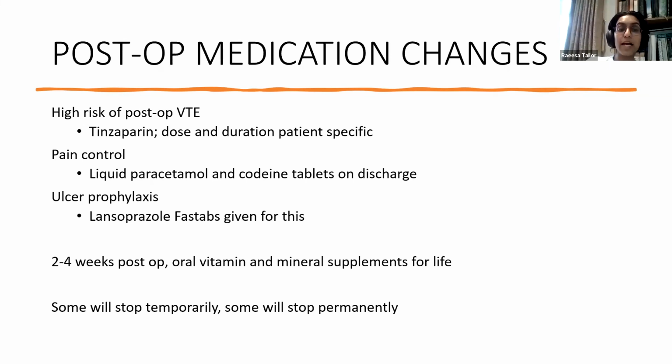Quite often we'll start you on something to help manage your pain. The most common regime is to start patients on liquid paracetamol and codeine tablets. Now, this is obviously just if patients weren't on any medications to manage their pain before. The other medication that we normally start patients on to prevent ulcers forming at the site of surgery is lansoprazole. This reduces the gastric acid in the stomach, and it will prevent acid from forming at the site of surgery, and it will reduce your risk of developing an ulcer. So these are all the things that you'd normally acutely be started on.